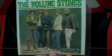The picture sleeve for Get Off My Cloud, same as all the 45 picture sleeves, same on both sides on London.